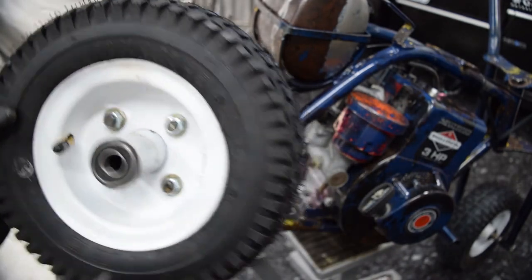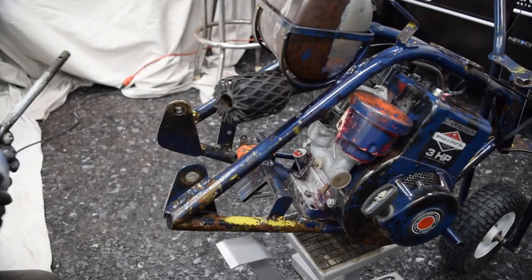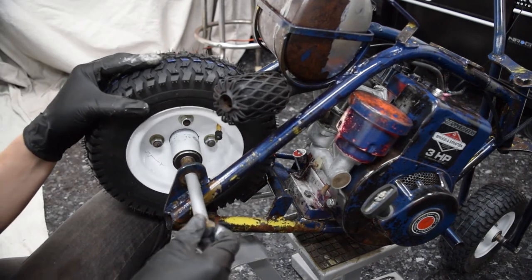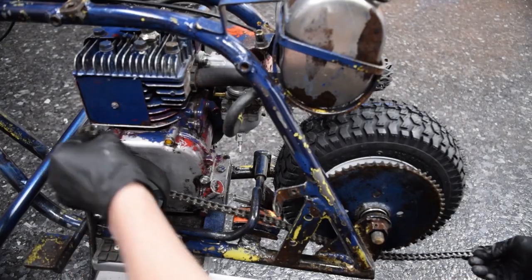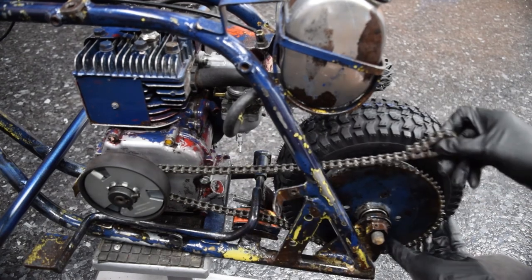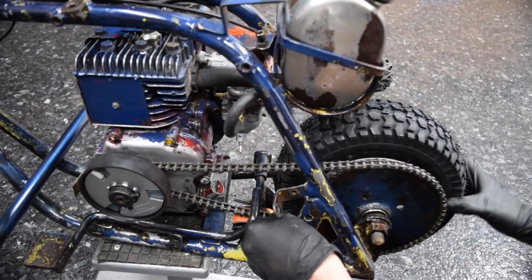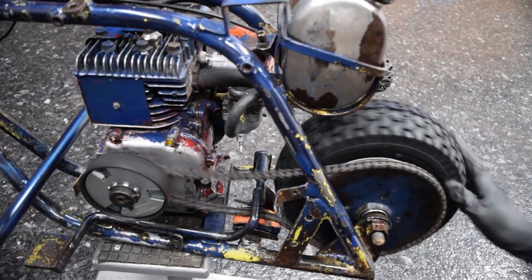And then obviously, new tube, new tire. I'm gonna throw it in here. A little anti-seize to help out whoever takes this apart in the future. Perfect. And then when that's tensioned, it's gonna do basically nothing. Great. Ideal.